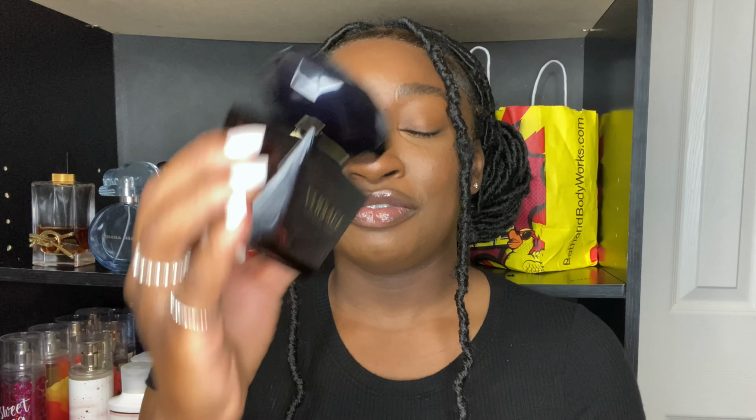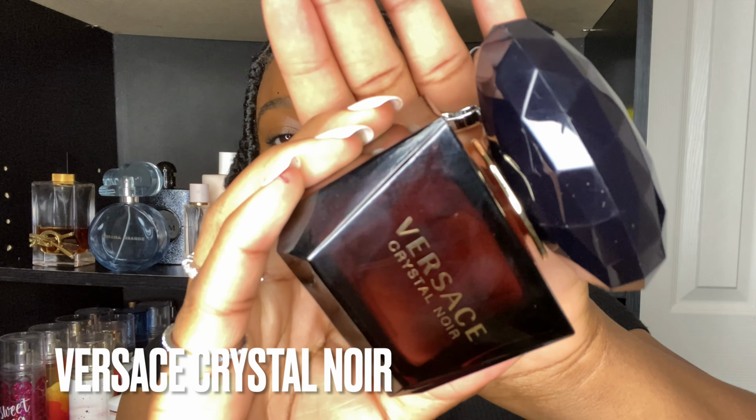I think I am on my third bottle of this, but if I run out, I'm just gonna keep buying it and buying it. This is the Versace Crystal Noir. Now this is the EDP. A lot of people rave about the EDT. I've never owned an actual bottle of the EDT, but I did have a sample from Scentbird, and personally I feel like both fragrances are the same. I don't really smell much of a difference, but then again, I'm not a perfume expert, so other people might be able to smell a difference that I'm not picking up on.